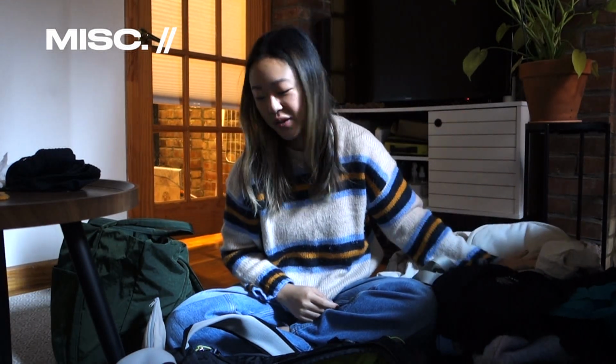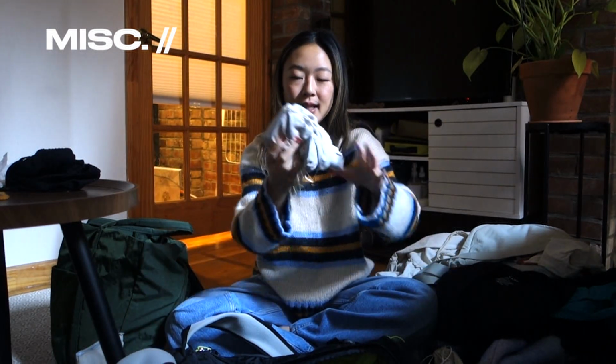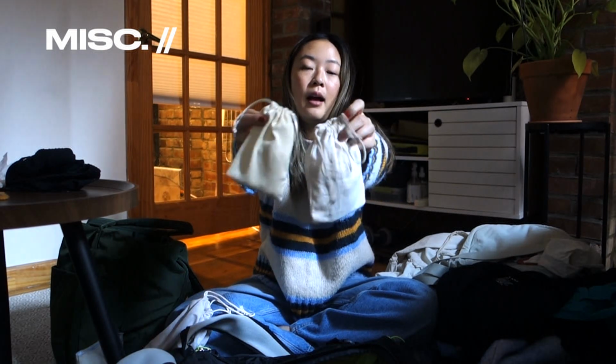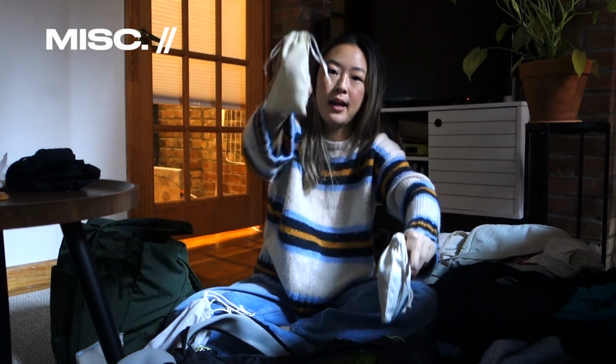Everything's just getting piled over here right now. Some of the things that I have in my carry-on: my GoPro, can't see it, but it's in this pouch here. GoPro, must have. And then I also have all my jewelry in here. I'm not gonna go through my jewelry, but I have my earrings in here and my necklaces.